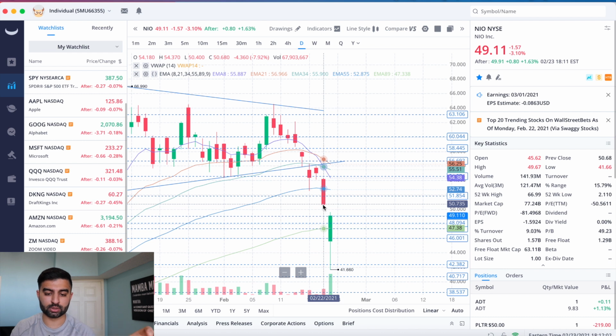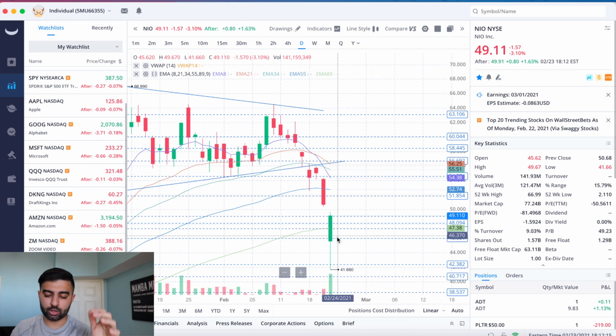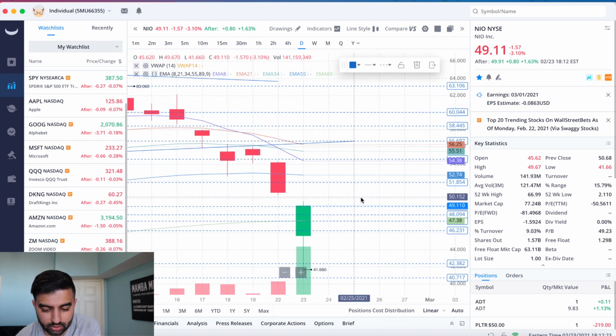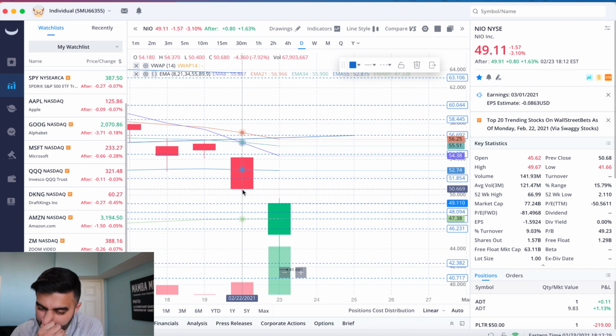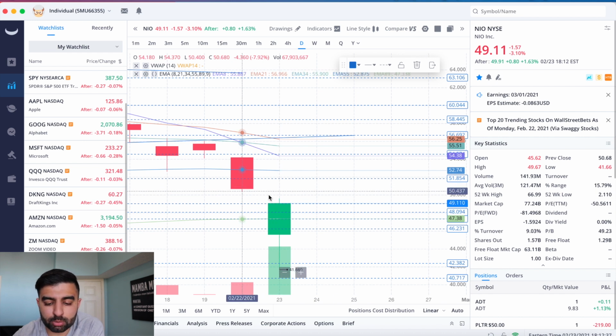So from yesterday's close of $50.68 to today's low of $41.66, that was almost a $9-10 drop, which is about 20%, which is kind of crazy to think about in just a day. Thankfully, we recovered a lot of that. We are above the 89 EMA, so that's all great news for us, but we did drop below it. So now, again, let's take a look at future levels of support and resistance. Yesterday we closed at $50.68 and we opened today at $45.62. We are currently at $49.11, so we do have a little bit of gap fill to go.